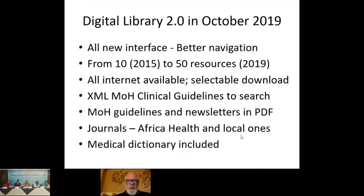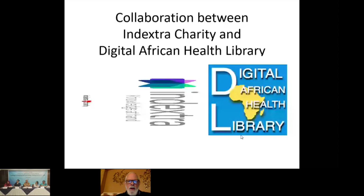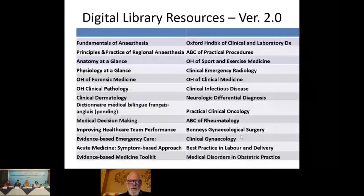So I'll just skip through the digital library now. As of this month, it is being launched in a new version to help increase the number of resources, make it selectable for downloading, incorporating the PDF so we can get the Ministry of Health guidelines in there, as well as journals, and including a medical dictionary as well. This collaboration then is between Indextra and the Digital African Health Library and many other resource partners. And it includes over 50 different handbooks and other resources that can be utilized.